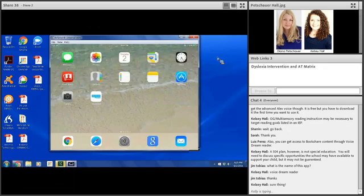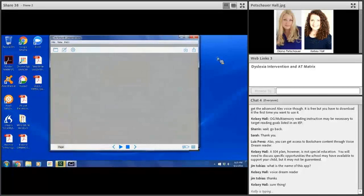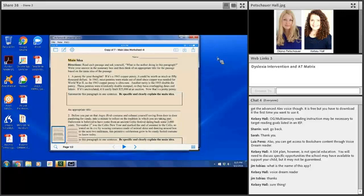And the next one I want to show you before passing over to Kelsey again, we don't have time to show all of the apps, but I want to make sure I hit some key apps that are really critical, including Claro PDF. So this is Claro PDF. It is on your handout.